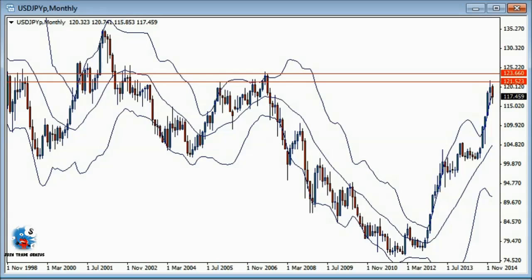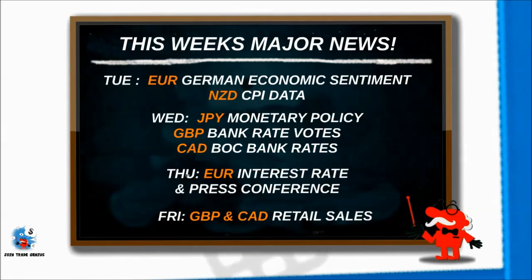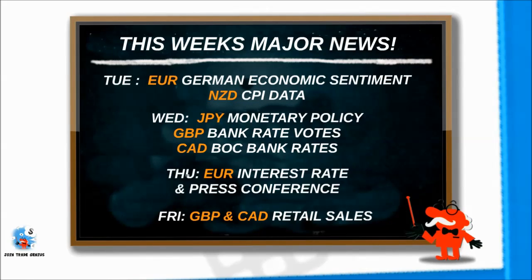There's some very big news out this week, and it's going to be very much focused on the euro dollar, but it's coupled with Japanese monetary policy statements that are coming out on Wednesday, a day before. Just a quick recap. You have Wednesday's Japanese monetary policy, Thursday's euro interest rate and massively awaited press conference, and surrounding that you've got Tuesday's European economic sentiment data, and then Friday GBP and CAD, Canadian dollar retail sales.